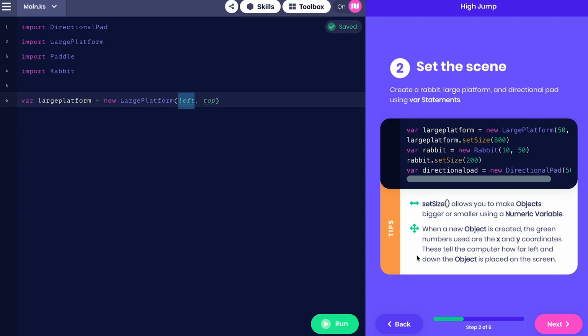The first number indicates where we want to place the large platform horizontally, from left to right, on our game screen. The second number indicates where we want to place the large platform vertically, from top to bottom, on the game screen. So in this case, we want the large platform to be centered near the bottom of the screen. So 50, which is halfway across the screen, and 80, which is almost all of the way down the screen.